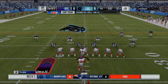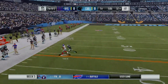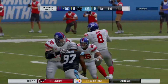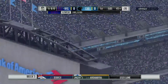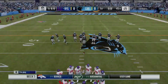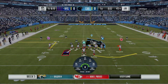All right, here we go. Looking to throw on 2nd down. Jones. It's complete to Golden Tate. They give him 13 yards there on the play and a fresh set of downs. Well, that's what you're looking for when you want to throw the ball downfield. You want one of those guys who can play out on the perimeter, can play out wide, who can not only get open, but when they're covered, can uncover themselves downfield and create catches.